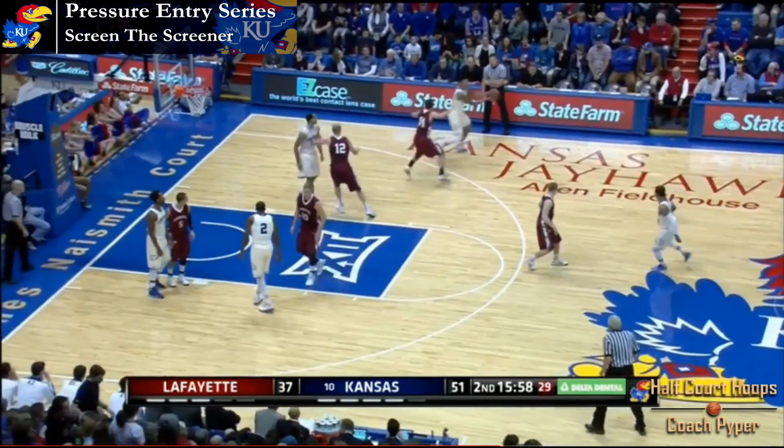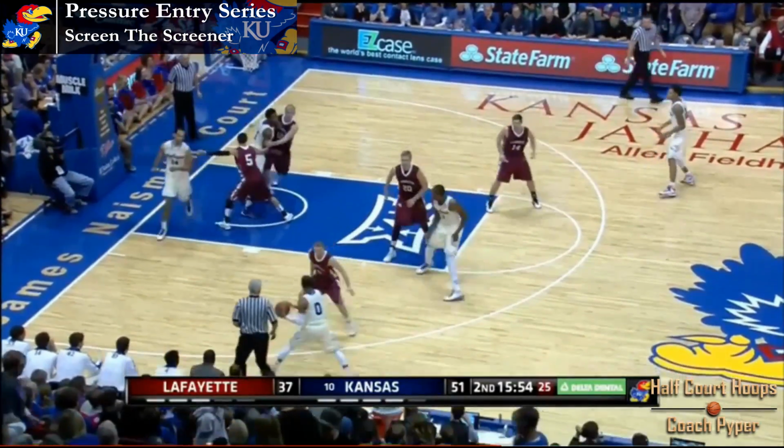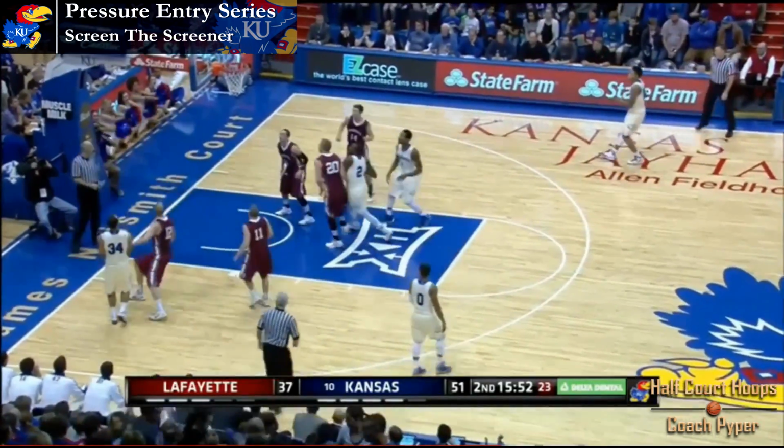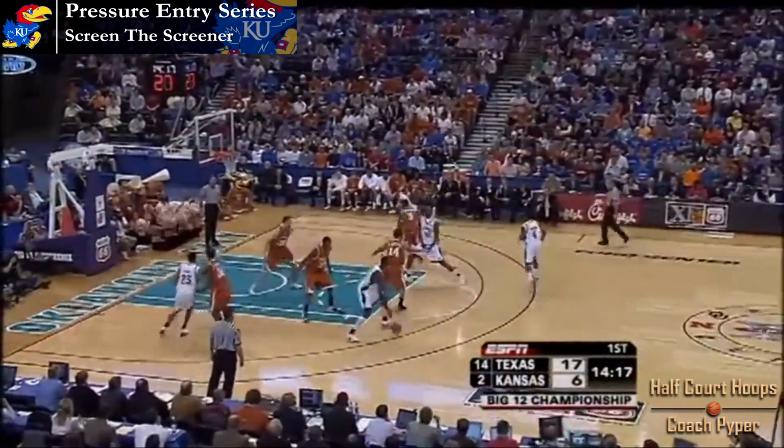And part of their identity problem is that they don't step on the throat, as Bill Self likes to say. Kind of come out, kind of going through. If these young Longhorns have gone to school on that bitter defeat.